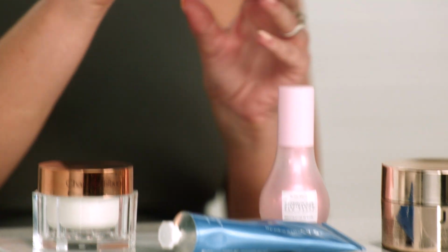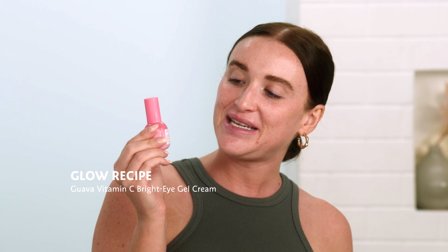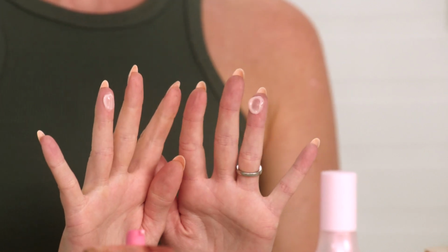I want to move on to my eyes because we shouldn't forget about our eyes. I think a lot of people wear eye cream at night, but might forget about it in the morning or when they're getting ready for a big event. And if your under eyes are dry, your concealer is just not going to perform the way you want it to. So I've just started using this brand new one from Glow Recipe. I love, love, love. It's the Guava Vitamin C Bright Eye Gel Cream. So this has got guava, vitamin C for brightening, and it also has multiple layers of hyaluronic acid, all in different weights, so it can really penetrate the different layers of your skin as well and get that hydration.